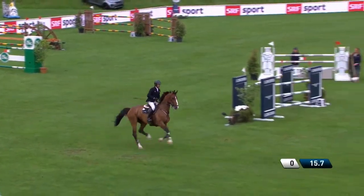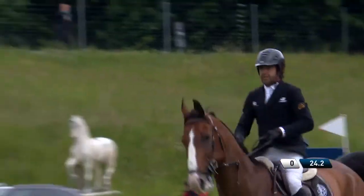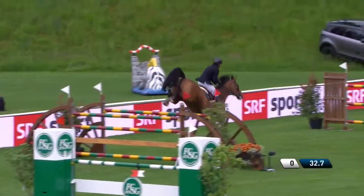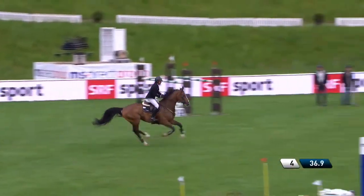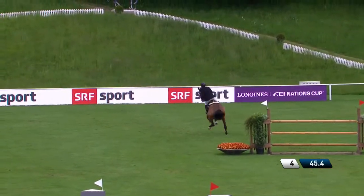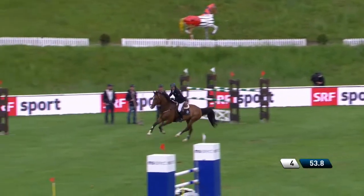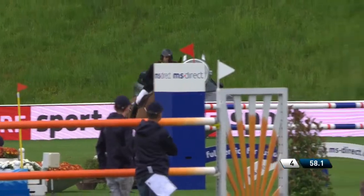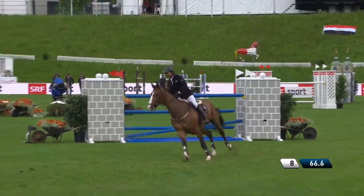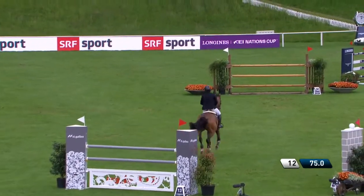Good shot over the first three. Taking the left-hand route to fences 4 and 5, the alternative. Over the harder of the two options at 7B. Still, oh no, 4 to add, I was about to say still clear. And with the clock, unless miracles happen from now, we know that Harry Charles for Great Britain will be winning today's Land Rover Speed and Handiness class here in St. Gallen. So we're seeing the last of the 26 competitors, Karim Elzogbi with the 10-year-old Dutch bred Galos.